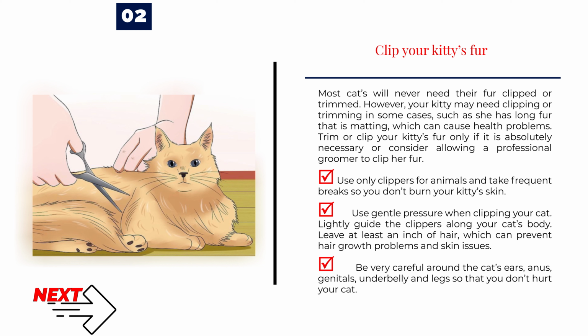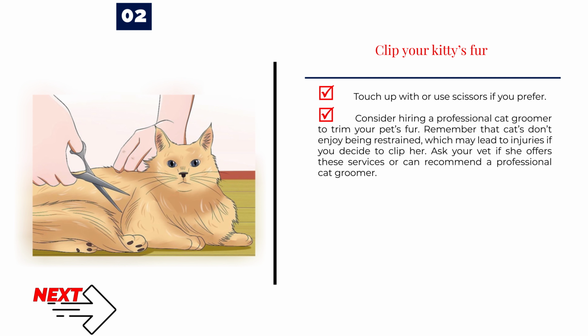Use gentle pressure when clipping your cat. Lightly guide the clippers along your cat's body. Leave at least an inch of hair, which can prevent hair growth problems and skin issues. Be very careful around the cat's ears, anus, genitals, underbelly and legs so that you don't hurt your cat. Touch up with scissors if you prefer.